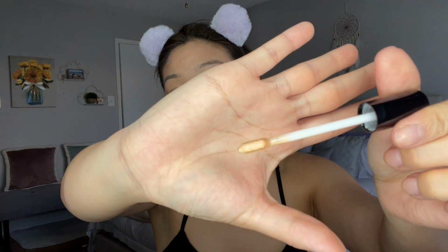Let's just pull it out right here. This was very affordable too, under $5, and I've read really good reviews about this. It claims to be full coverage. Oh, the wand is a flat paddle wand, kind of like the Milani one. It looks brighter on camera than it does in person, but for the sake of today's video, I'm just gonna use this as my spot and highlighting concealer.